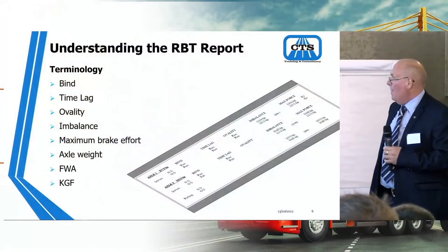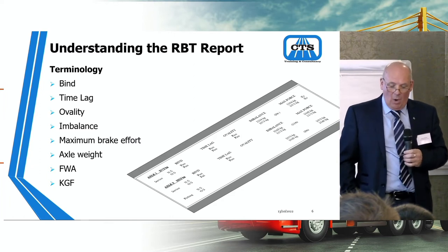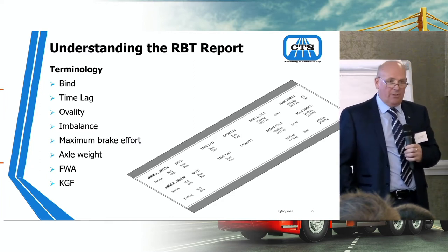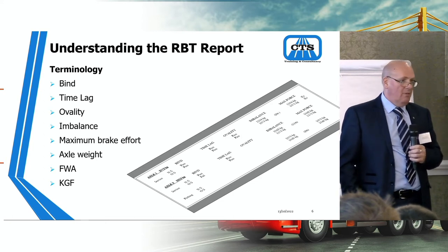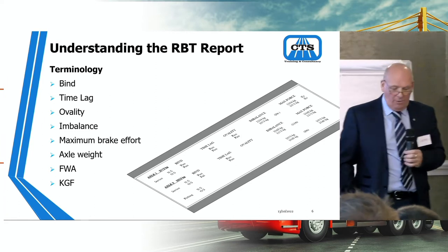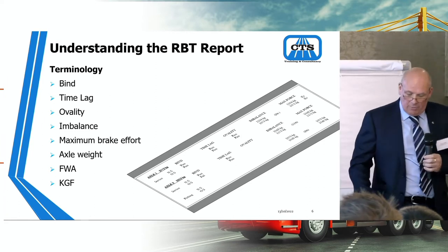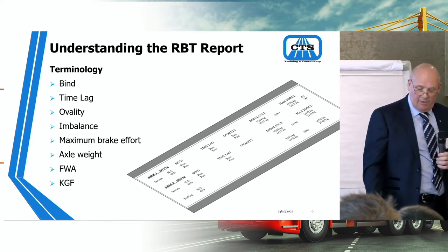Ovality. Basically, we've got a warped drum or a wonky disc, okay? Where there's a 70% difference in brake force efforts as the wheel rotates, this will show up as ovality. And it's not going to give us smooth braking once we're out on the road with a load on. The vehicle will fail if there's more than 70% difference between the highest and the lowest brake reading effort.